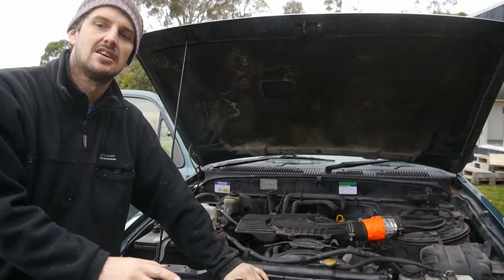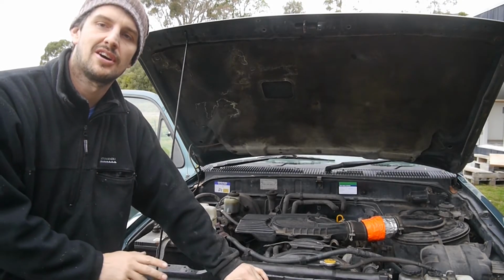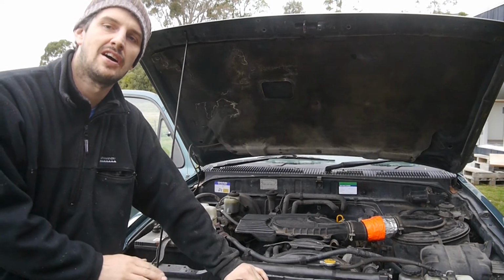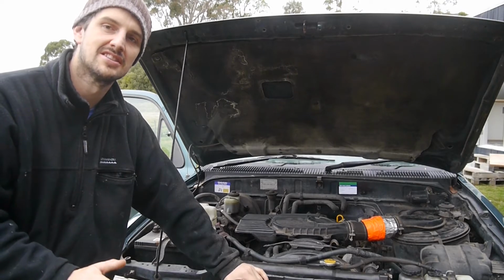G'day guys, I just want to let you listen to the sound of this Toyota Hilux engine, 5L, and see if any of you know what this noise is.